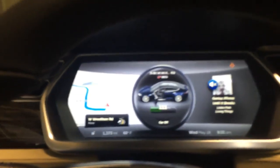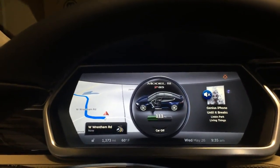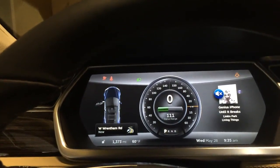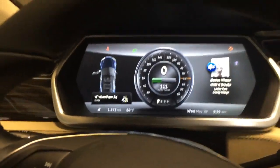Beyond that, on the dash, you're going to see the range of how much gas you have. If the car is on or off, when the car is on, you hit the brake, and the car is naturally on. I mean, that is the extent of the audio you're going to hear in the car. So it's pretty straightforward.